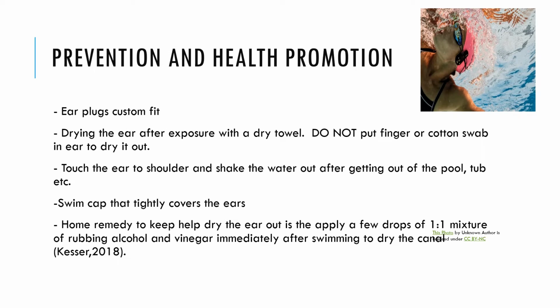The best way to treat and manage, in my opinion, swimmer's ear, once you get through a bout of it and you deal with your gentamicin, and you're, of course, excluding yourself from a water environment, is to take a preventative, proactive stance to not get it again. Because if you've ever had it, it can be very, very painful.